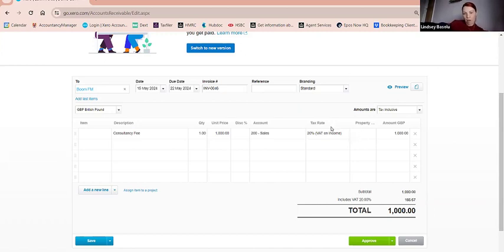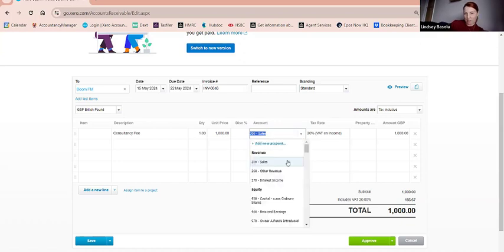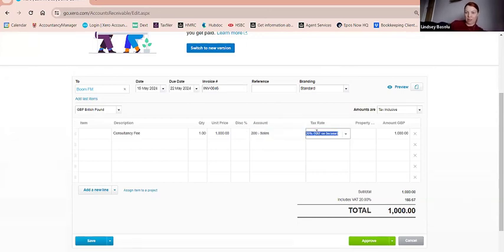So over on this tab, we've got our account code, which is sales. All my invoice is going to go to sales. Our tax rate is 20% because I'm VAT registered. If you're not VAT registered, you don't automatically default to no VAT. And then I'm going to select the property. Now this bill is going to relate to number 2 High Street. So that invoice is ready to go.